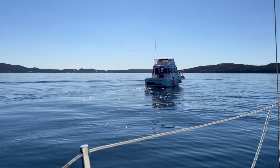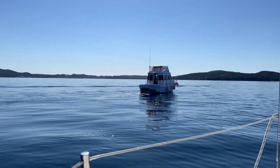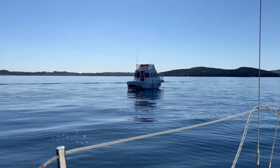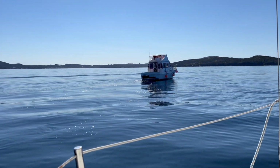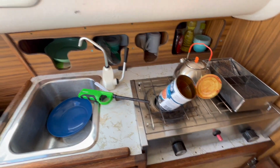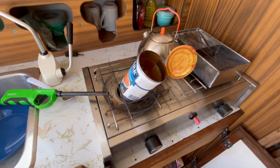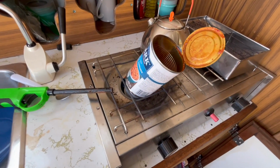I realized I didn't have a pan. I saw a cliff out here, so I gave him the cliff, those scallops. He'll enjoy them. Seems like I left without a lot of stuff today. Key in my motor, no pots and pans in the boat, so I have to heat up my beans this way.